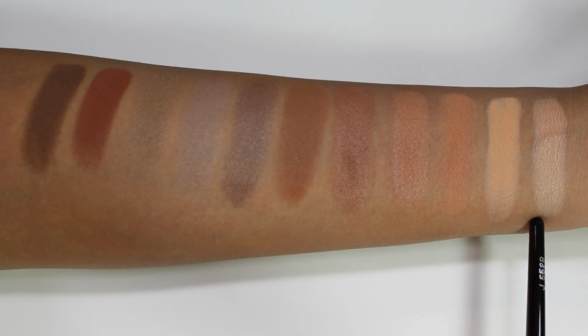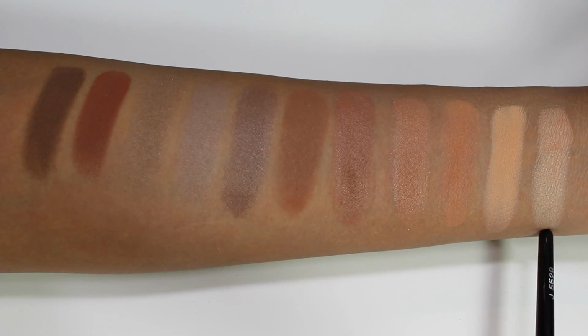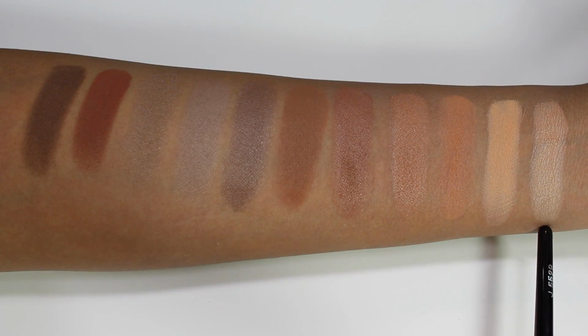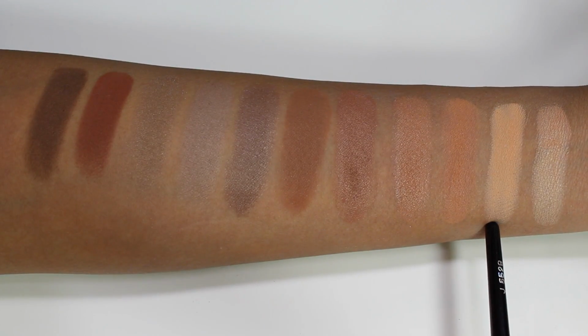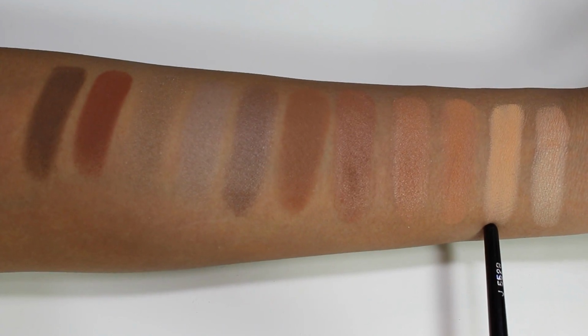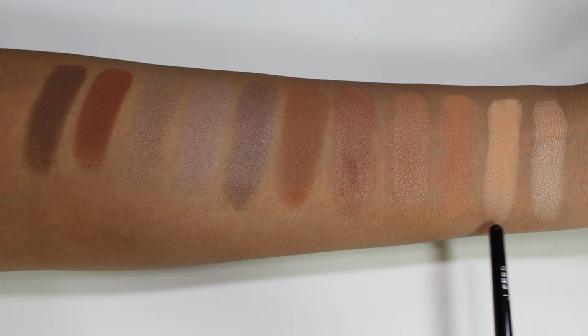I would categorize it more of a satin than as a complete matte shade, but as you can see, it is a neutral beige shade. Then next to that we have Peach Smoothie, which is one of those popular shades, and for good reason. It's a great peachy nude beige shade.